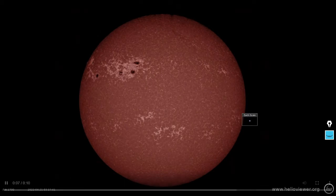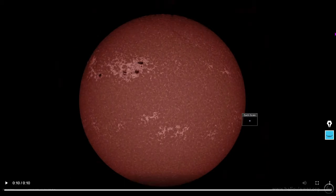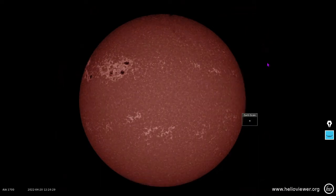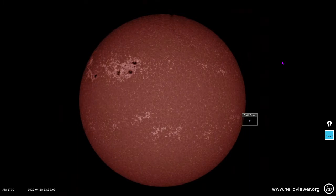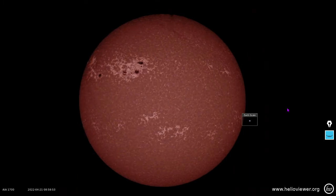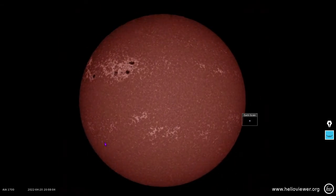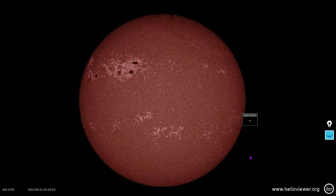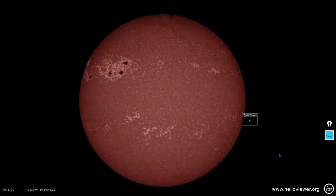And now we'll look at sunspots visually in 1700 angstroms, another part of the extreme ultraviolet spectrum. I forgot to put it on loop. There we go. And it looked like there was a huge filament migration happening there. That was pretty weird. If you look down here in the southern hemisphere, not sure what was up with that. Looks like it was some movement from the SDO, frankly.